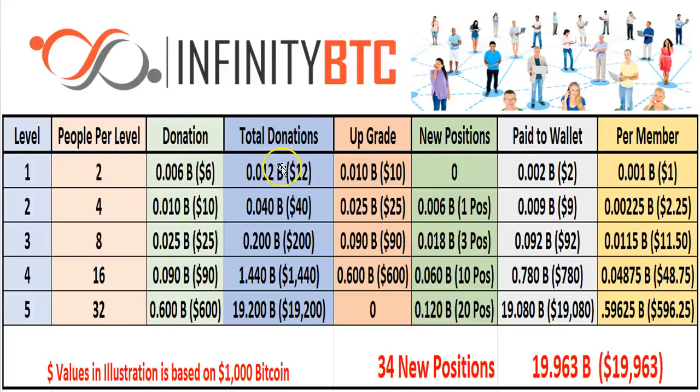With two people, the total payout is going to be $12. What the system does, it's going to reserve $10 or 0.01 Bitcoin of that to upgrade you to level 2, and it's going to pay out to your wallet 0.002 or $2, and it pays you per member.